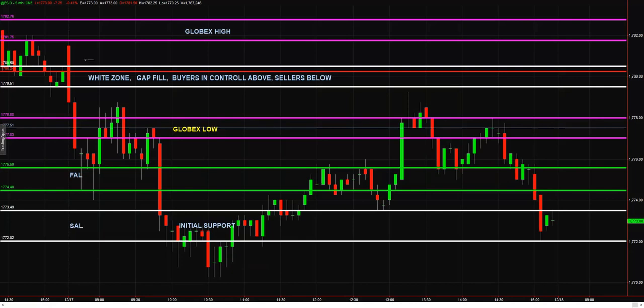But I also mentioned if we open in this area, I really would rather see it trade into the white zone, and because we were opening right there, I really wouldn't take a trade from the white zone off the open, but I would take a revisit the second time through, which would bring us back all the way over here. I'll highlight. That would bring us back right here.